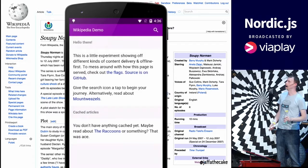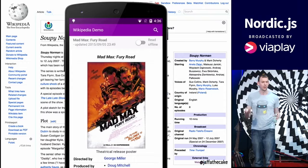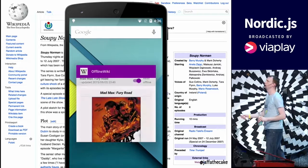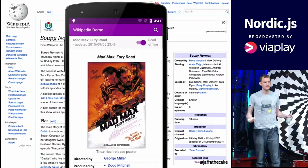But if we search for Mad Max, we can get to the article. It loads. But you can see in the top corner here, we have this read offline button. So you can press that. And now I can close all of the tabs. I can get rid of them. And sometime in the future when I have no network connectivity, I can go back into the app, and it's there in my cached articles, and I can load it. And it all loads instantly, because it's just coming from a cache.